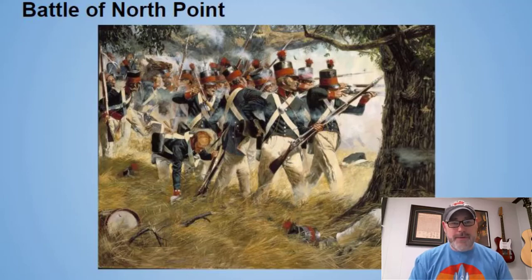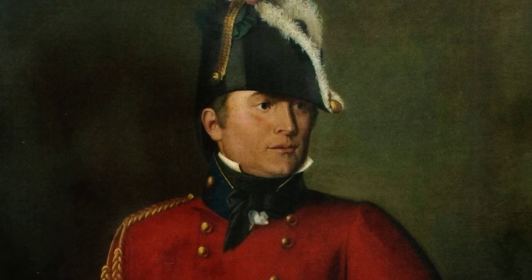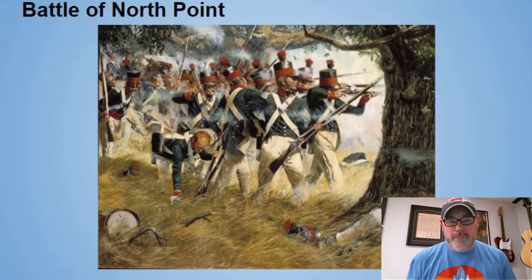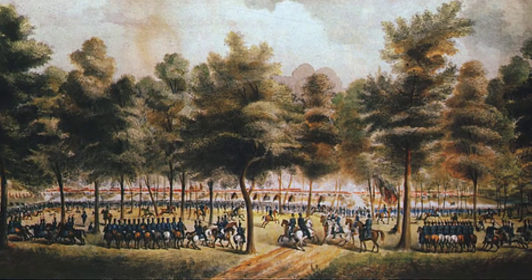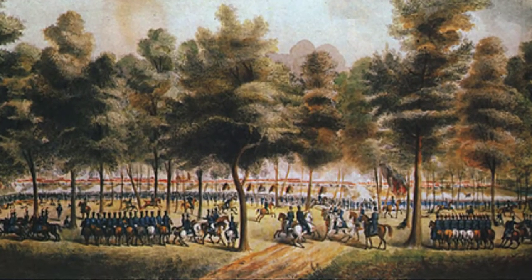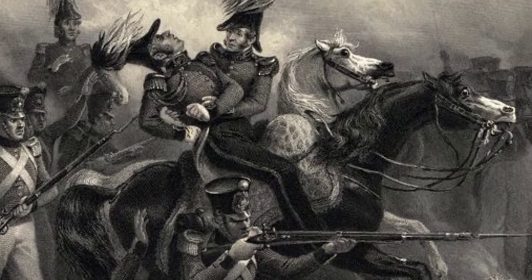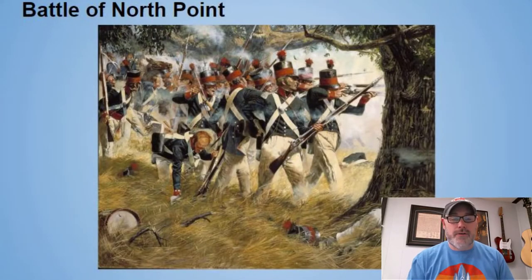Now, the British were under the command of this guy named General Robert Ross. This is the same guy that had been in command when they burned Washington, D.C. just a few weeks earlier. All right, and so it was a veteran of the Napoleonic Wars. His men really trusted him. He was really their leader. All right, they put a lot of faith in him. Well, he rode up towards the front of the battle to rally his troops, and guess what? He gets shot, and he dies a few hours later. All right, and the command of the British goes over to this guy named Colonel Arthur Brooke.